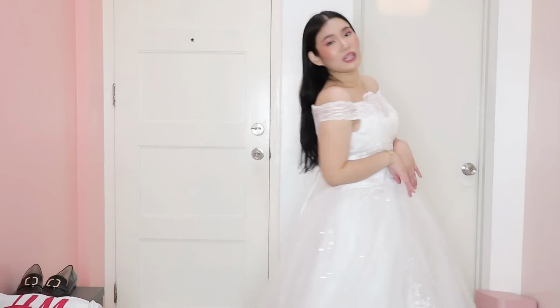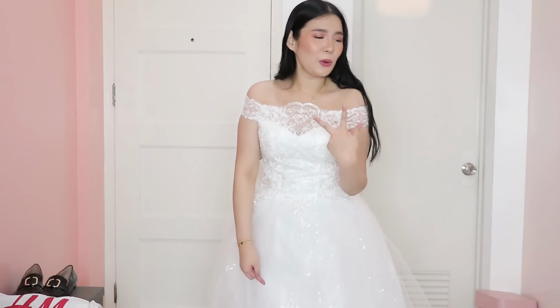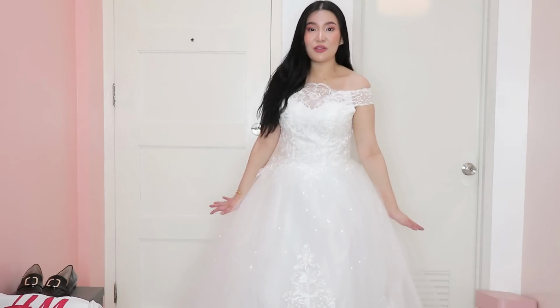Feeling ko kasi nakakataba siya. Tsaka medyo constricting din yung pagka-off-shoulder niya. Like, hindi ako makaparty, sis. Gusto ko sa kasal ko makaparty ako, sis. Hindi ko nag-gets kung ano to. Gusto kong gupitin, sis. But this is how this one looks.